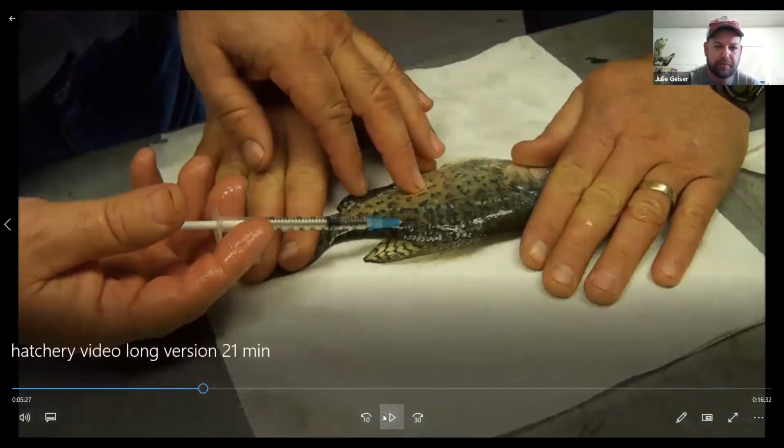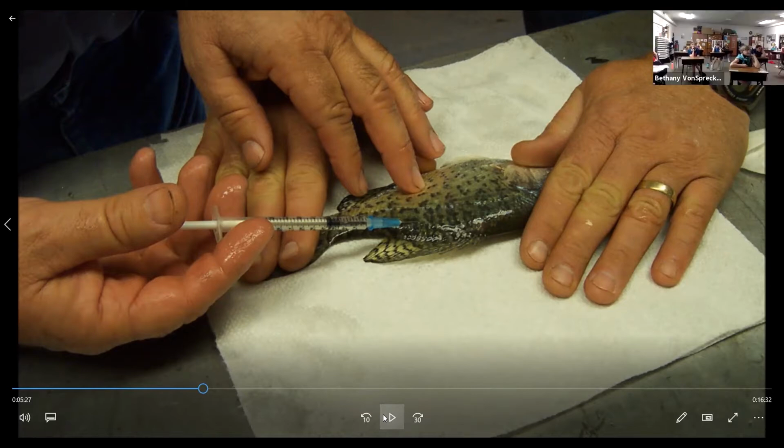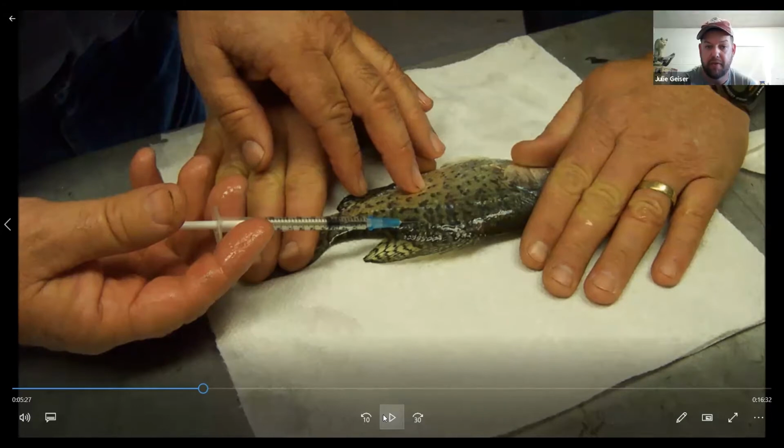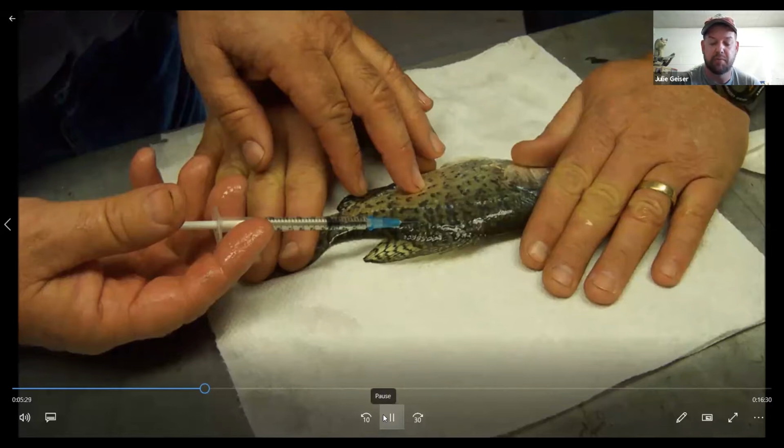And here we're injecting the female with a hormone. We're collecting these fish before they're actively spawning. What we're doing with that hormone is causing the ovaries to ripen, so the eggs are going to be viable by the time we want them. There's a 24-hour latency period on that, so in 24 hours, we should have viable eggs coming out of this fish. It gives us the ability to stage when we're actually going to be able to produce fertilized eggs.